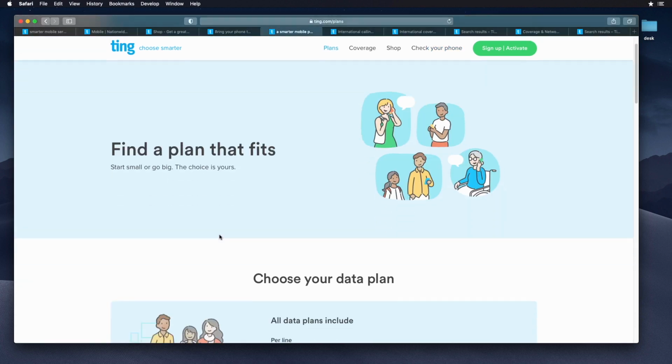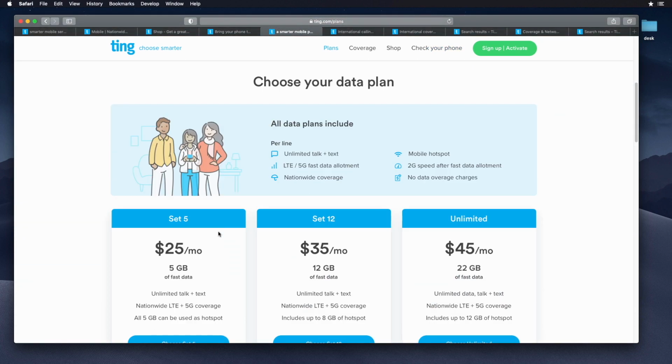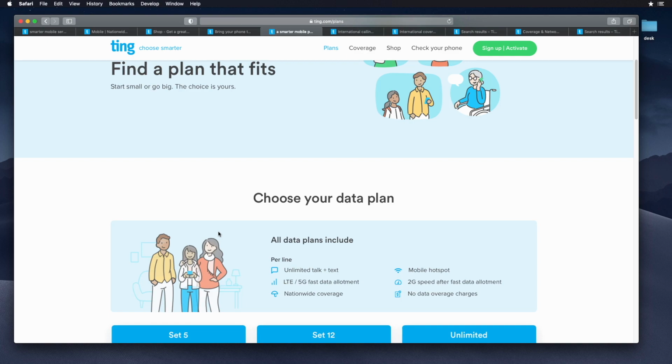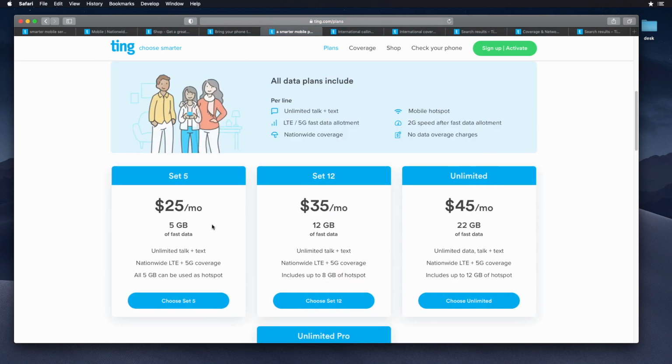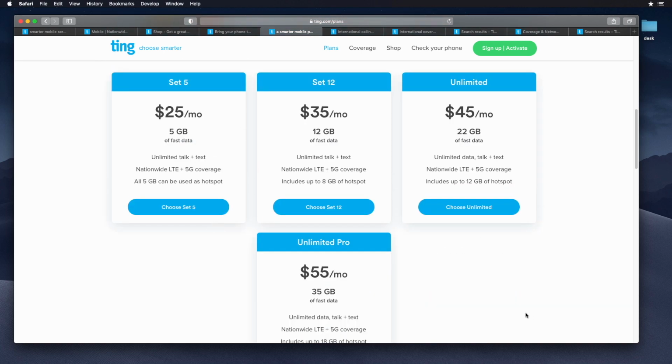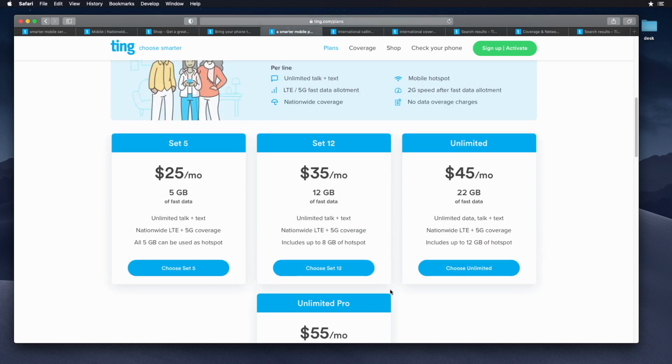Let's check out the Ting plans and features. I like the Ting website. I think everything is clear and everything is described very well, very clearly. Ting has 5 different plans, so let's check these out. I'm going to talk about the first 4 plans, and then we'll talk about the 5th plan. The way Ting breaks this down is they have 2 plans that they call set plans, and then they have 2 plans that they call unlimited plans.